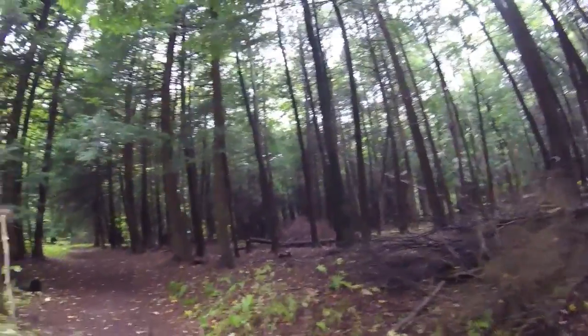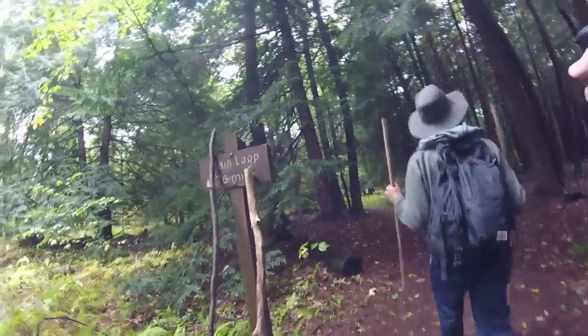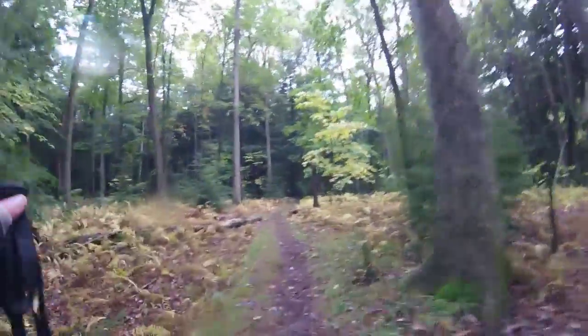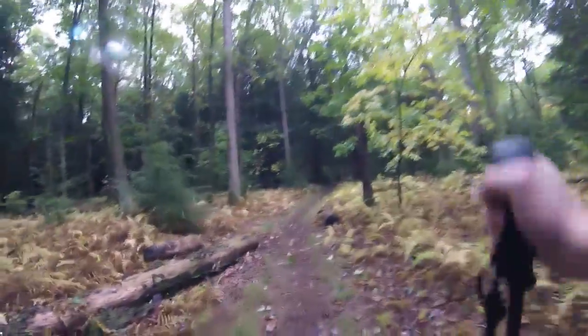Look at this gorgeous hemlock forest. Here we go. It's a gorgeous fall day. It's about 55 degrees. It definitely feels like 55.